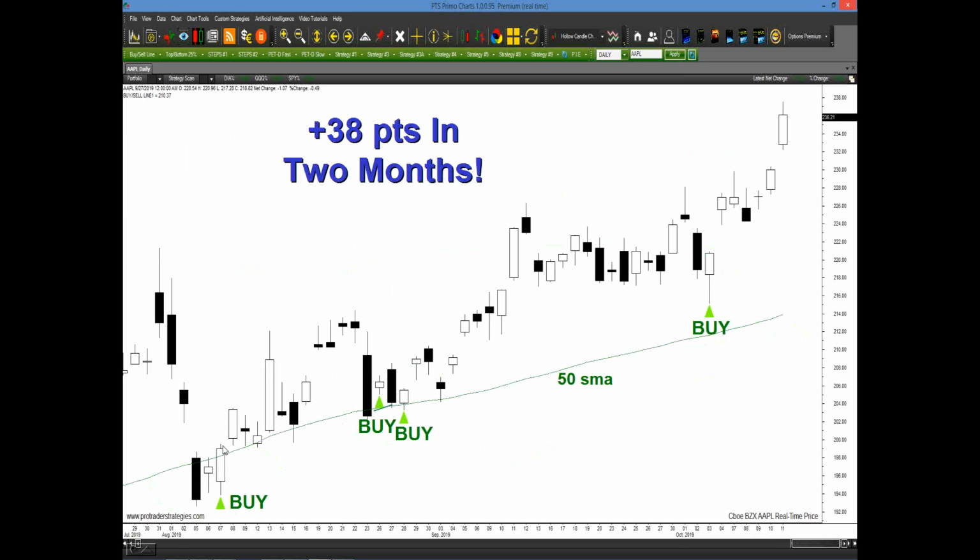Now, look at the signals. The signals were all generated. This first one was closing above. These 2 were closing above, and these were above. Had you taken the very first one, potentially you could have captured 38 points coming into mid last month.